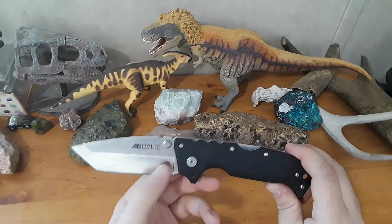Alrighty, let's switch gears again and go to kind of the opposite of that Cold Steel. The Real Steel Solus Lite. Holy cow, I love this little slip joint so much. D2 steel, G10 scales, and that's it. It's simple and classy, and I love that. Great little Wharncliffe blade, very, very useful. Good walk and talk.